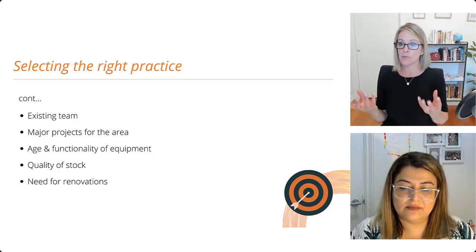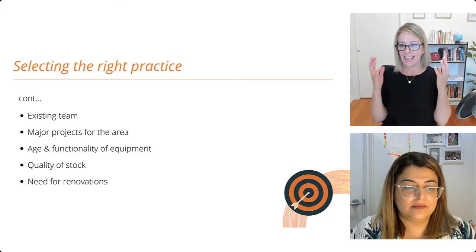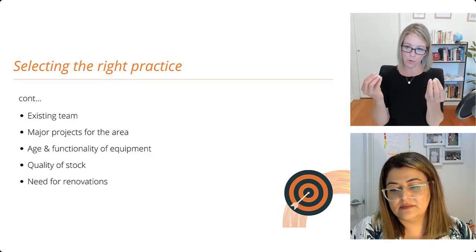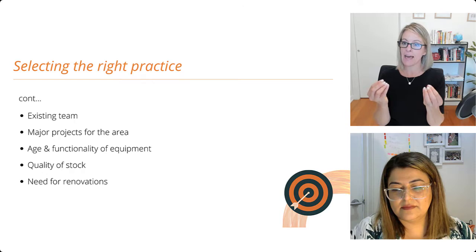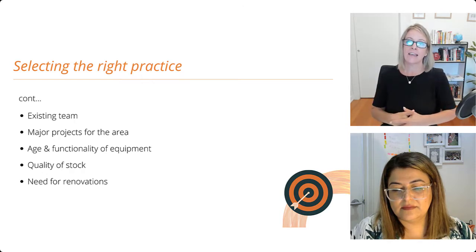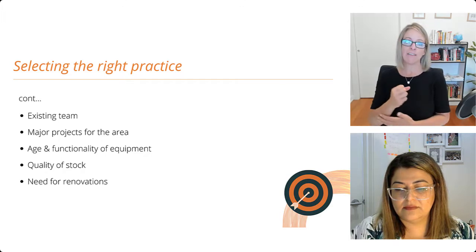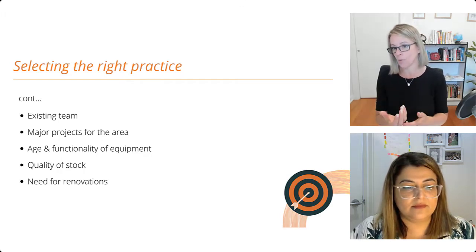And there are both benefits and drawbacks, and I think this is one of the keys to remember with all of these things. Every element of selecting the right practice is going to have both benefits and drawbacks, and it's about identifying how we can make sure we're tapping into the benefit of that particular element and reducing or mitigating the risk of the drawback.